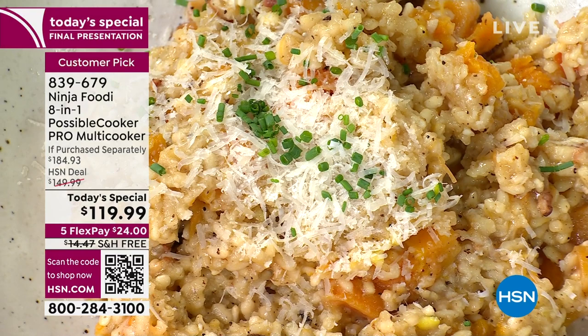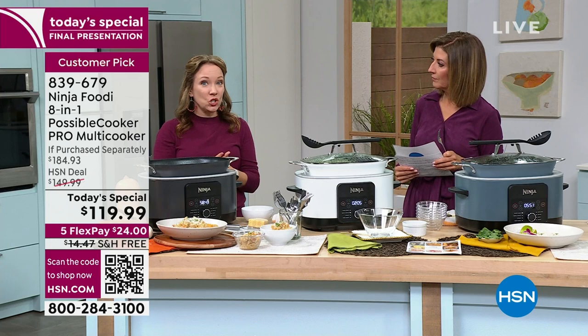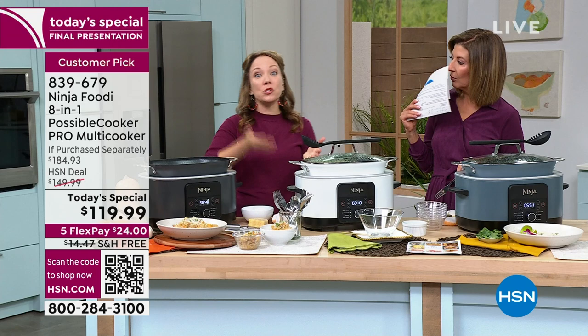You could roast a chicken, right? You could roast a chicken. And we actually tested roasting a chicken against a regular oven, and it was 30% faster cooking. So you are going to save some time cooking with your Possible Cooker as well, as opposed to cooking with your larger oven.